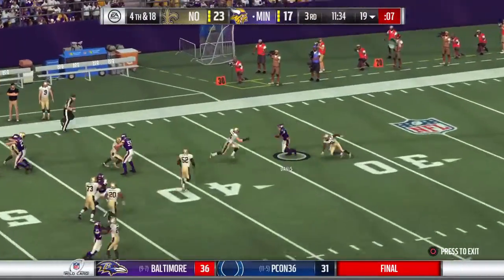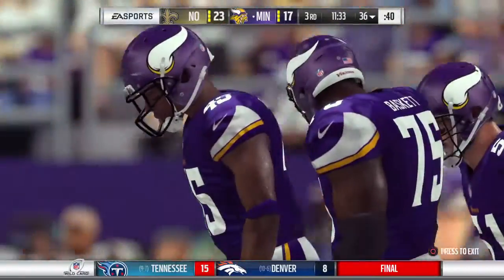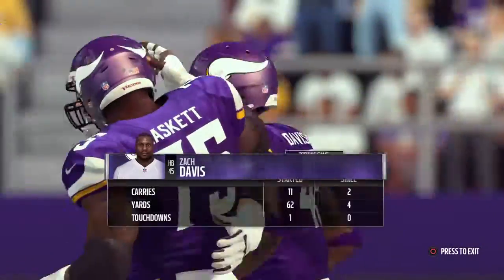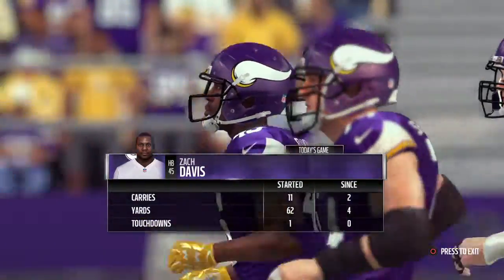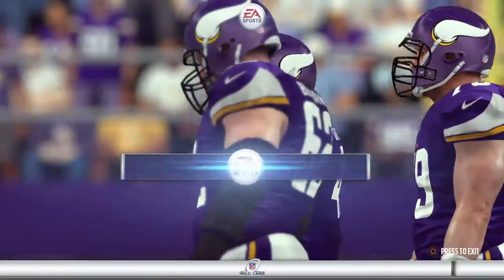That's taken on the 25. Give him 11 yards that time on the return. And it'll be Viking football here as they take possession. Getting set to go again as we look at the back, heading onto the field again.